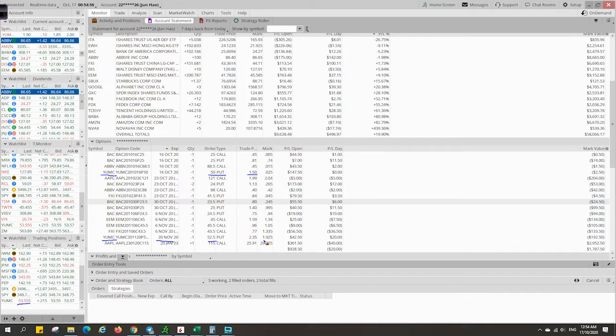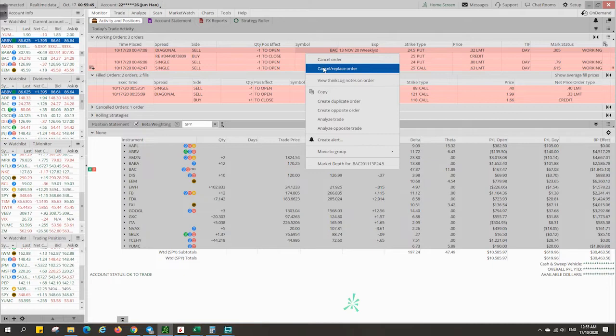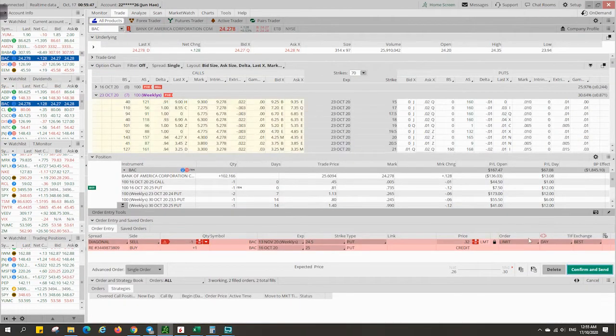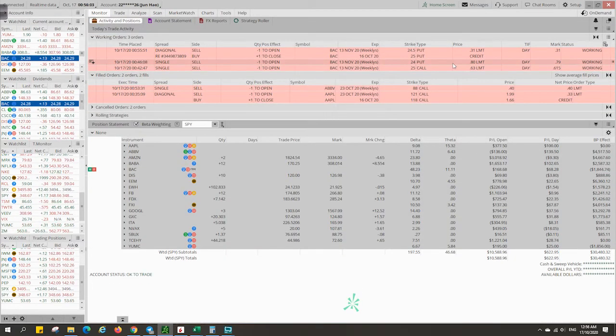And right now I've collected about 40 cents worth of premium if prices stay put till the expiry date itself. Okay, so let's check on our running trades and let's get them all filled before ending the session. All right, rolling of the BAC cash secured put is going for 305 cents. So let's just go for 31 cents and hope it gets filled.